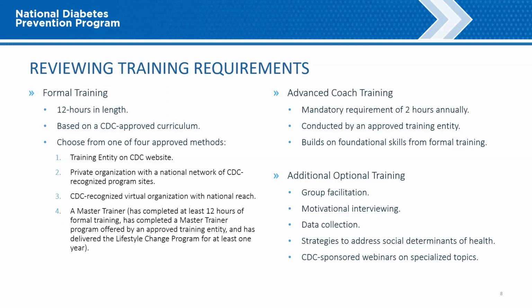Because program evaluation findings have demonstrated that well-trained and highly motivated lifestyle coaches have a positive impact on participant outcomes, all lifestyle coaches must complete at least 2 hours of advanced coach training each year by an approved training entity. Advanced coach training builds on the foundational skills necessary for helping participants make effective change. Lifestyle coaches are also encouraged to be trained on group facilitation, motivational interviewing, data collection, and strategies for addressing social determinants of health.